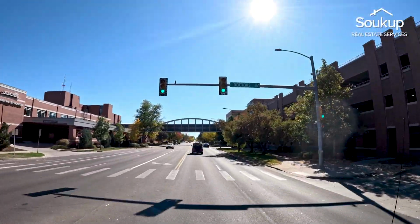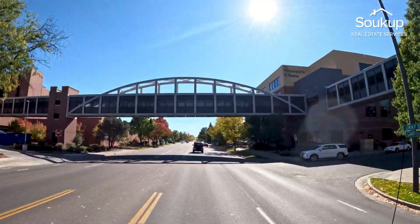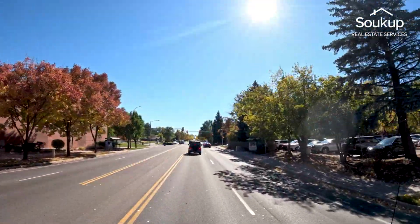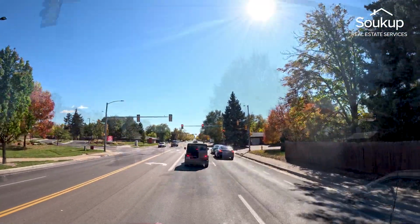We've got Banner Medical to kind of the southeast, as well as Medical Center of the Rockies, which is a world-class facility off of I-25. But in greater Fort Collins, proper Fort Collins, that is the hospital.